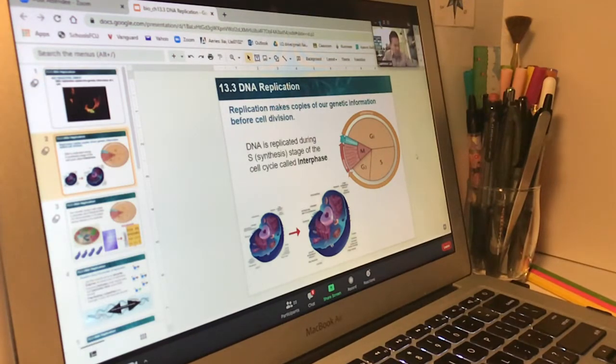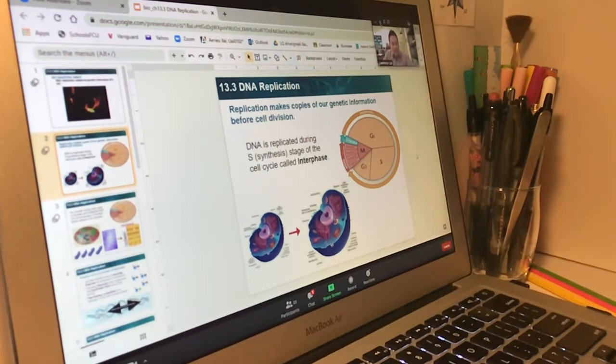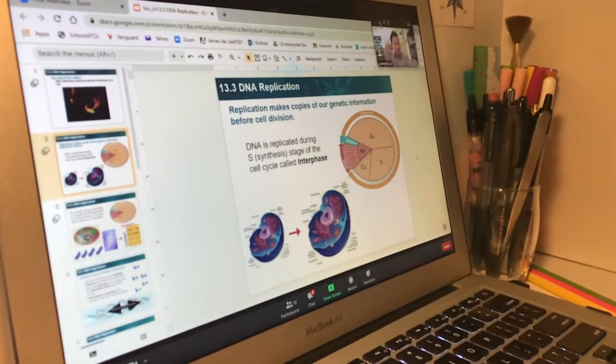Okay, now, all cells, okay, all the cells of your body, when you look at yourself in the mirror, they're all made of cells, but there are two different types of cells. There are sex cells and there are body cells, right? Sex cells and body cells. Both of these cells have to carry out cell division and before they do cell division, they have to make copies of their DNA. Now, most of your cells go through a cell cycle. This is the cell cycle, okay? That's the cell cycle. Now, the cell cycle starts here. It starts with the interphase, this right here, interphase.